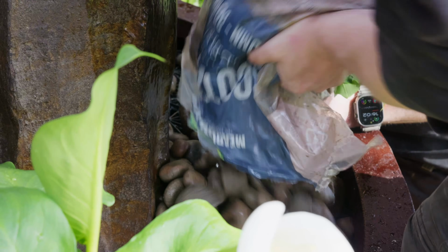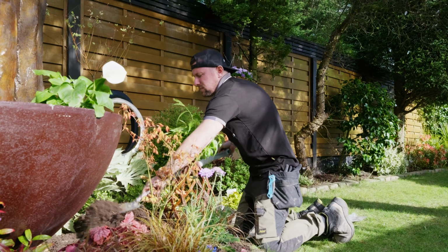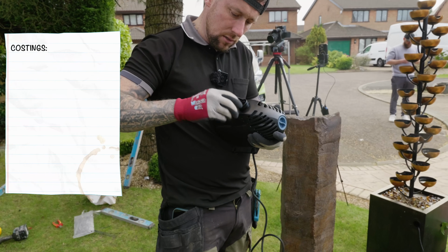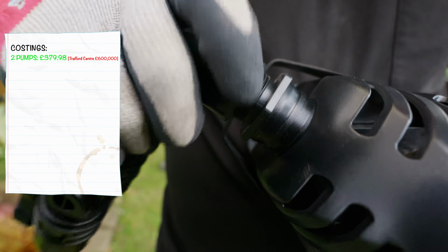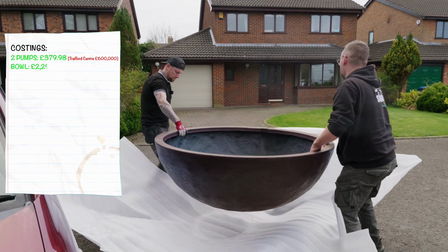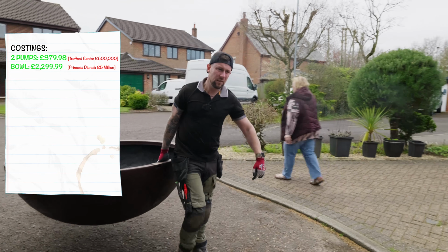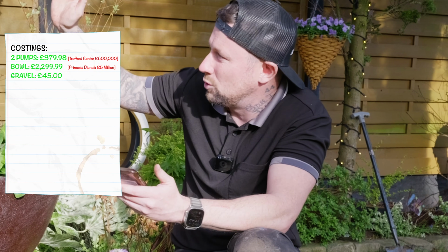Now it's just time for the finishing touches before we can give you the full price breakdown, and I don't think you would believe how much we did it for. Here we have it, the full breakdown. So we had the pumps, we needed 2 of them, and they were £189.99. Then we got the bowl itself, which is probably the biggest cost out of the lot, at £2,299.99. We've then got all the gravel inside, which was £45.